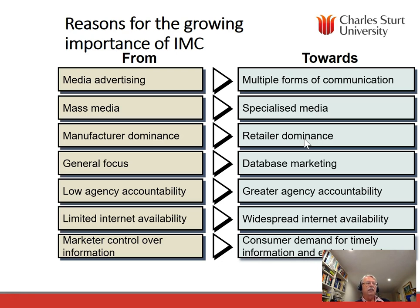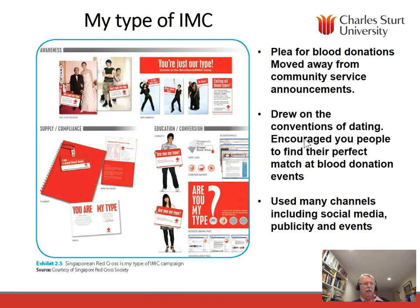And obviously in previous years, we had limited internet availability, and now there's widespread availability, and that provides a much greater capacity of consumers to interact in the information processing regime. So previously we had the marketeer having control over information. And now we have the consumer increasing their demands for timely information as well as entertainment.